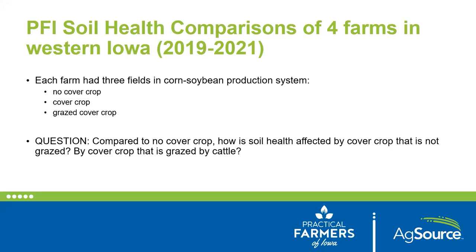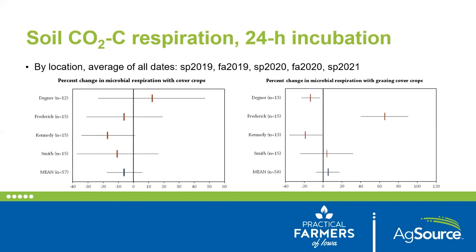Okay, so what did we find? Next slide, Jim. Okay, so this is for soil microbial respiration. You can see, averaged across all sample dates, we compared the no cover crop field to the cover crop field, or the no cover crop field to the grazed cover crop field at each farm. So the graph on the left shows the results from each farm when we compared no cover crop to cover crop. In other words, how did the presence of the cover crop affect soil respiration?